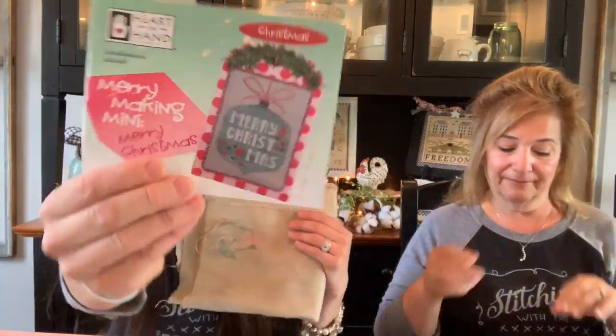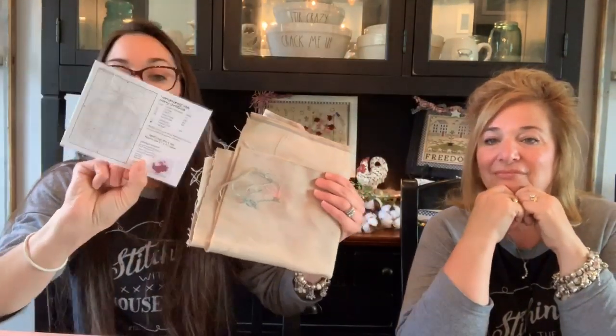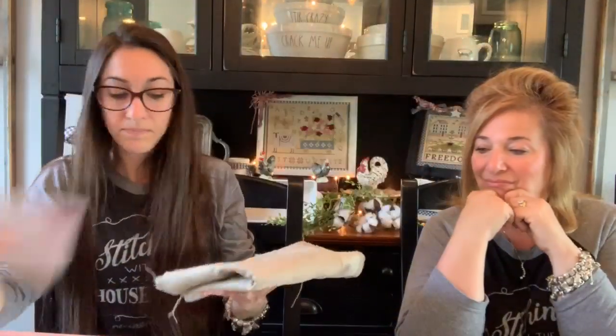All right, so I started Heart in Hand. This is Mary Making Mini, Merry Christmas, in Pink and Aqua. That one will be very, very quick.